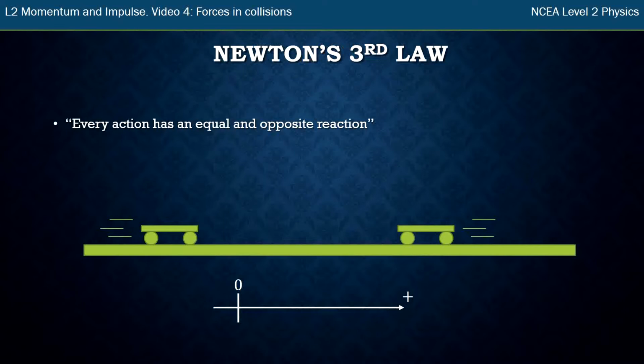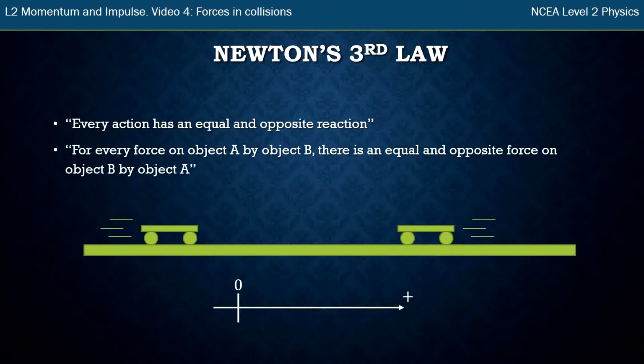So why is that? This is Newton's third law, which everyone has heard before they even come to a classroom, that every action has an equal and opposite reaction. But I like to be more precise with my Newton's third law, and it's that for every force on object A by B, there's an equal and opposite force on object B by A. That's really taking our initial definition of a force, which was that a force is an interaction between two objects. So it's really remembering that there are two objects within any interaction where forces are involved.